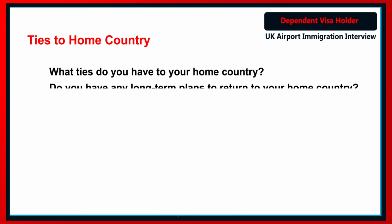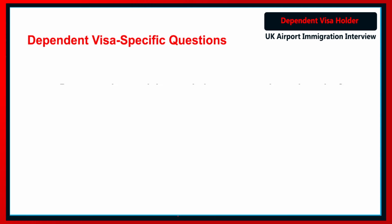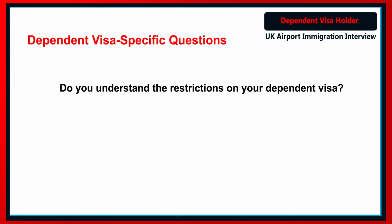Do you have any long-term plans to return to your home country? You could say, yes, we plan to return home after my husband's work period in the UK ends. Now let's discuss questions specific to your dependent visa status. Do you understand the restrictions on your dependent visa?